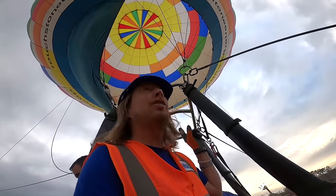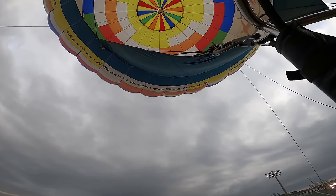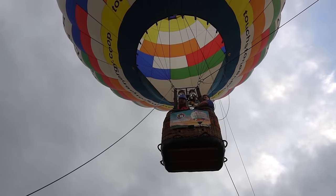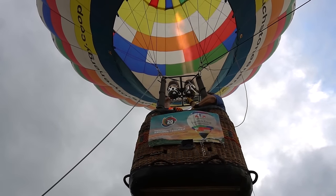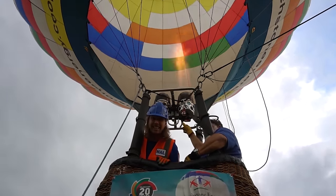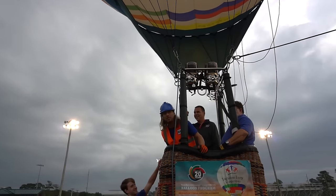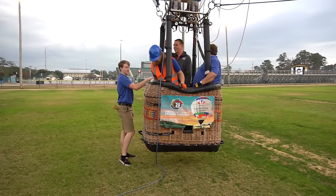You didn't even see the burner. Wow. This is my first time riding in a hot air balloon. What an awesome view. That was awesome. Gotta have a soft landing. Easy does it. Oh, wow. Such an amazing ride. That was awesome.